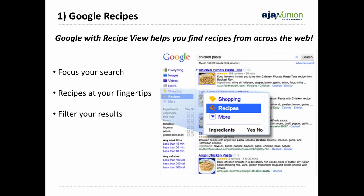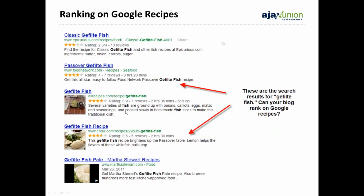So Google has a section called Google Recipes. With Google Recipes, Google allows you to find recipes and sort them by ingredients, by cook time, by calories. And it's really not that hard to get your blog on there. So what I would highly recommend you do is check out ways to be able to do that. The way it works is Google ranks recipes, sometimes by the amount of reviews and ratings that they have. And there's a quick video that I would highly recommend you watch, that I actually watched.